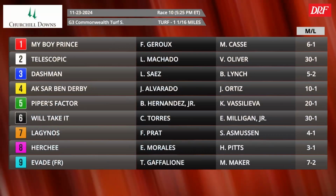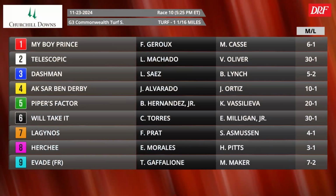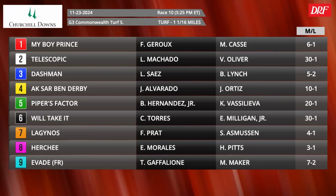Hi, everybody. Dan Illman, Mike Beer, taking a look at race number 10 at Churchill Downs on Saturday, the second of two graded stakes races on the program. It's the Commonwealth Turf. Let's take a look at this field of three-year-olds going a mile and a 16th on the lawn for $300,000. 9 entered the race, including the number 3 Dashman, who's the 5-2 morning line favorite.